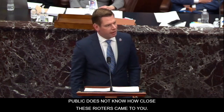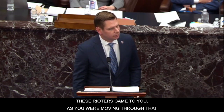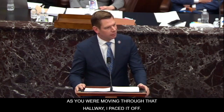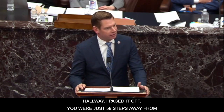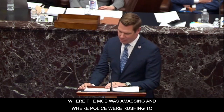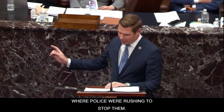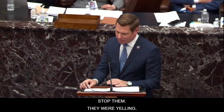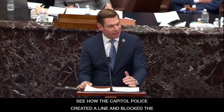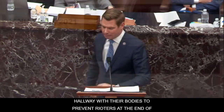As you were moving through that hallway, I paced it off. You were just 58 steps away from where the mob was amassing and where police were rushing to stop them. They were yelling. In this security video, you can see how the Capitol Police created a line and blocked the hallway with their bodies to prevent rioters at the end of the hall from reaching you and your staff.